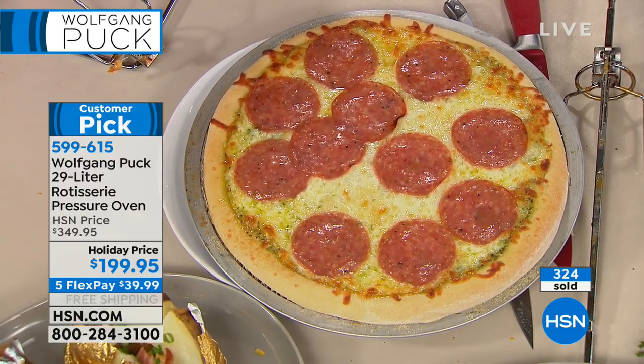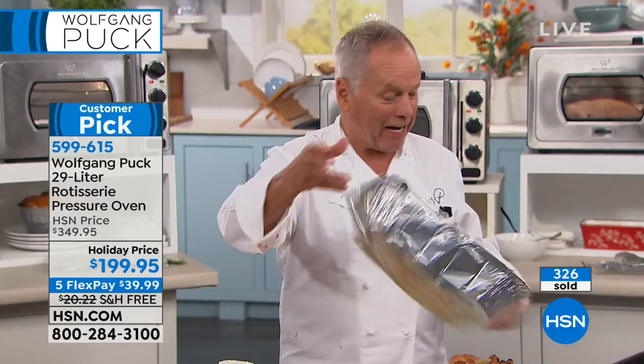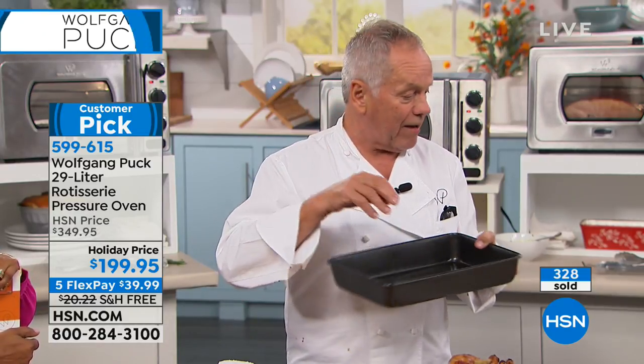But you know how often we get this funny pan, the funky pan, to cook our turkey in? Try to take it out with that, forget it. Here, we give you an amazing non-stick pan. You can cook your rice, your vegetables, everything in here.